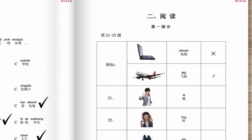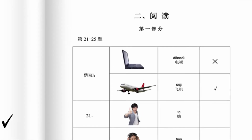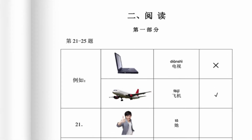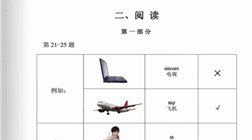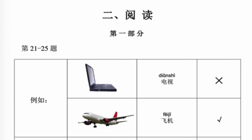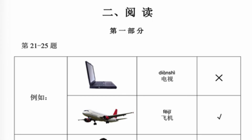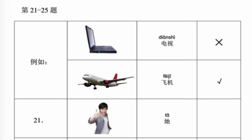The first segment is vocabulary. There are 5 questions in this segment. Each question has a picture, and in the next column, its Chinese translation is written. You have to mark true or false. See the example. Let's jump to question number 21. Okay, you can see a male, but the character is for the female, so it is wrong.